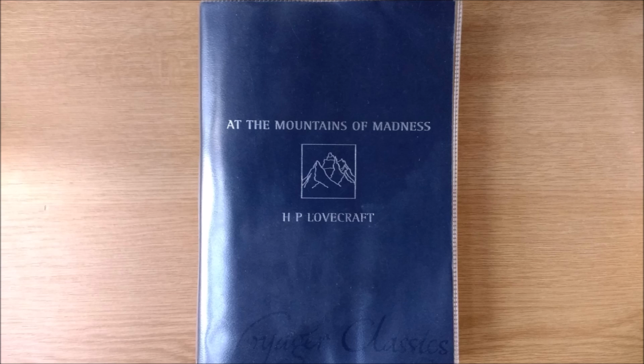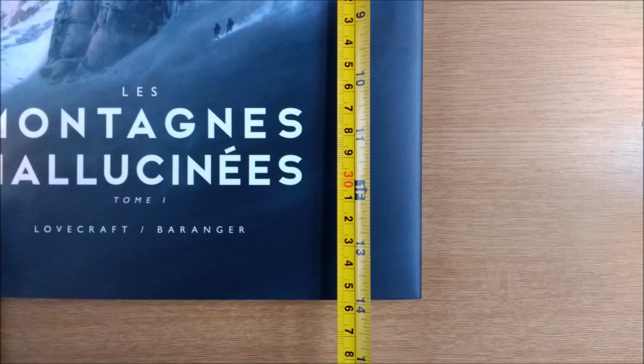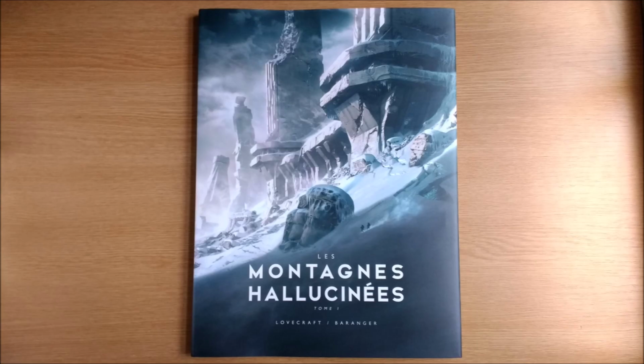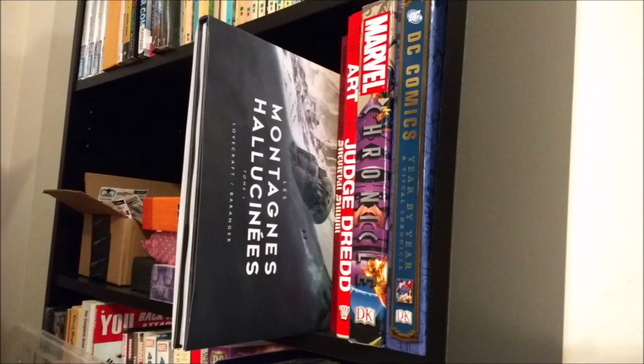Bear with us, Francophobes! The first thing to note is the size. It is huge, at just shy of 14 inches by 10.5 inches and half an inch thick. Not so much a coffee table book as a banqueting hall book, which, whilst great for the illustré, may be a little impractical for your domesticated bookshelf.